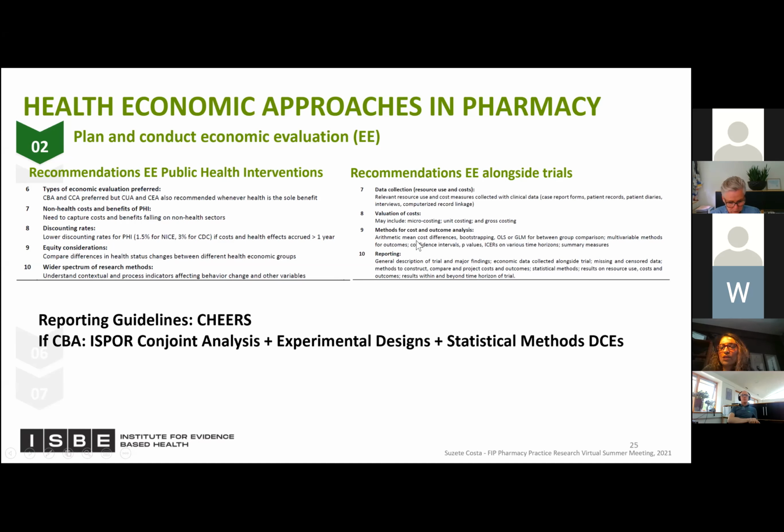Then we also need to do, other than the economic evaluation, the statistical method for the economic evaluation. So for instance, I mentioned before that we use the area under the curve for QALYs. For effectiveness, you are well aware it depends on your outcome, but we could use things like difference in GLM or regression analysis or other methods or even odds ratio, depending on the type of outcome you're working with.